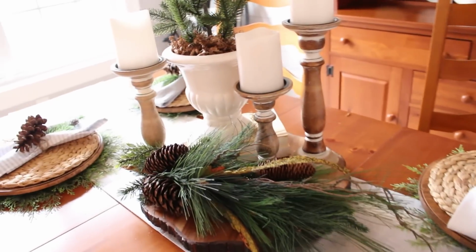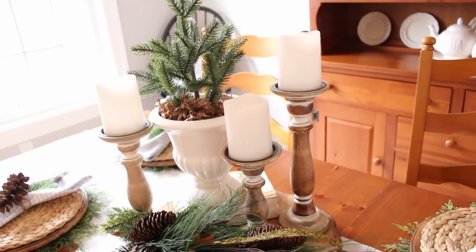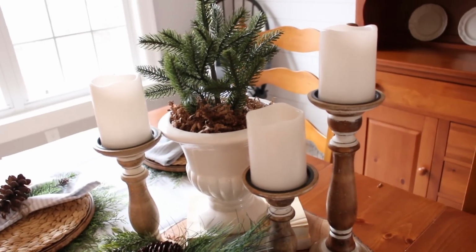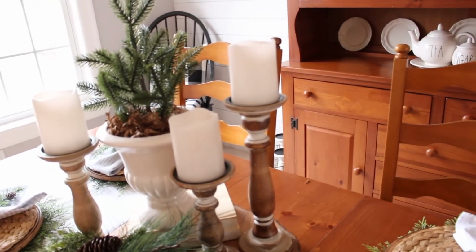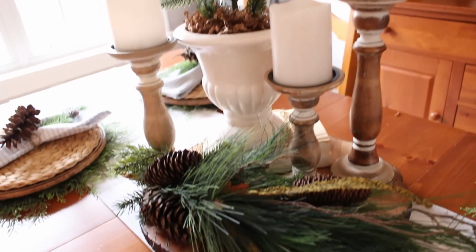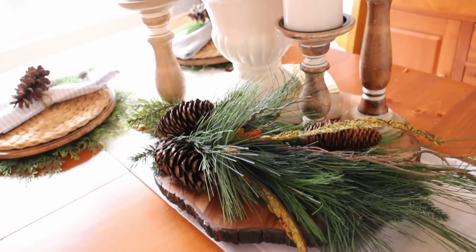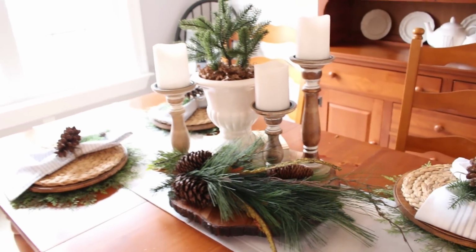So on top of here, I have an urn that has one of my pine trees in it with a little bit of that shredded paper that I always talk about that you can find at the Dollar Tree. I have a couple candlesticks here with battery operated candles, and I have this really pretty spray of pine with some pine cones. I really think this looks just perfect.